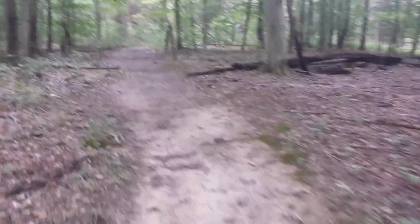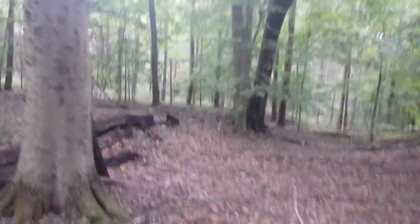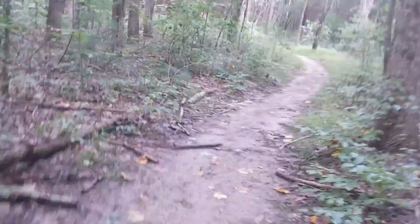A lot of beech trees in this area. I've noticed it's kind of changed over a little bit from the pine growth into more of an open with beech and oak through here. A lot of beech trees. No sign of the water on either side, but I'm definitely on top of a ridge, and it drops off here on both sides, and I'm sure at that point heads down towards water.